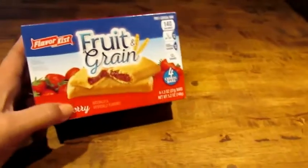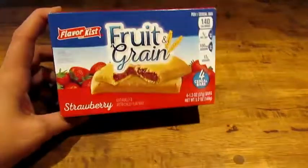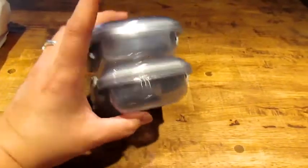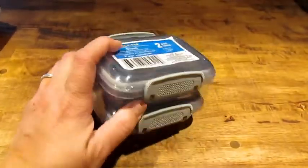They also had the fruit and grain bars, the strawberry. Mahala likes eating these first thing in the morning for breakfast. And I picked up these containers because sometimes Mahala likes taking dry cereal or marshmallows or different things like that for her snacks. So I picked up two of those, or one of those. There's two in the pack.